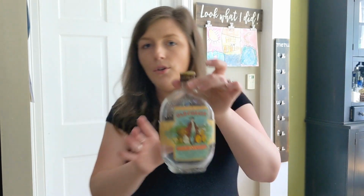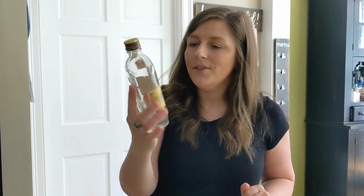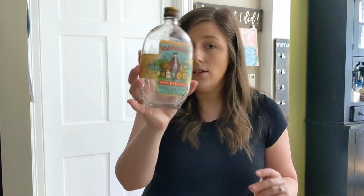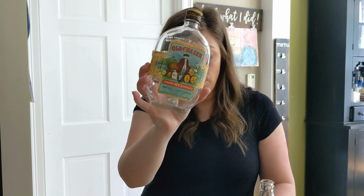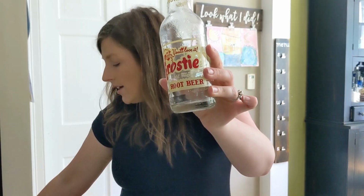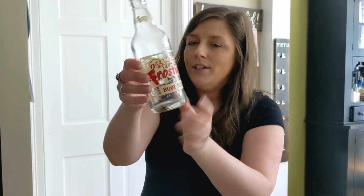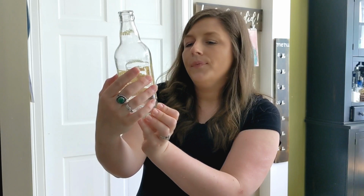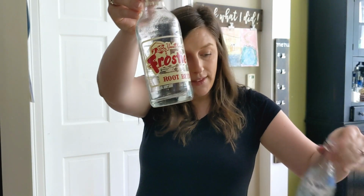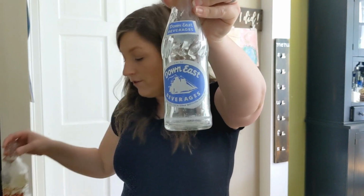Next, I'm going to show you all the dug bottles or beverage bottles I found. I usually just call them dug bottles, even if they're not, because a lot of times these bottles were found dug in backyards or near railroad tracks. I find a lot of these here in Maine. So this one's really cool. It's called Frosty Old Fashioned Root Beer. We have Down East beverages.